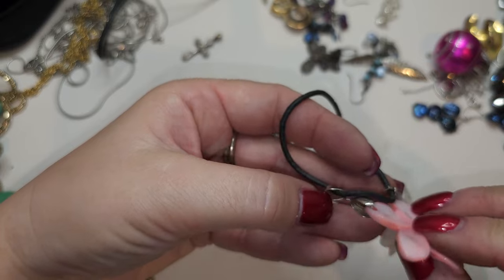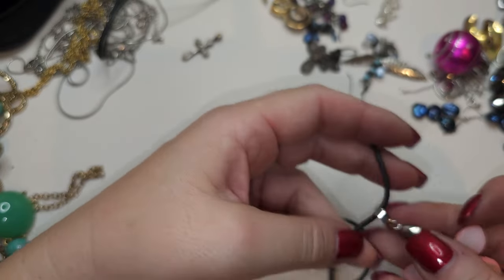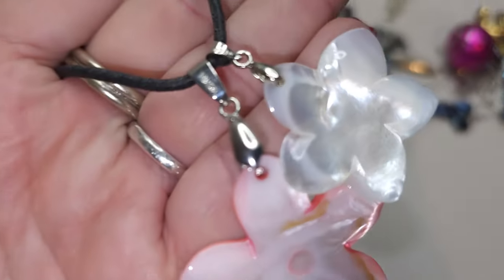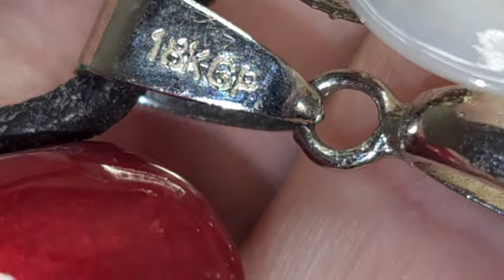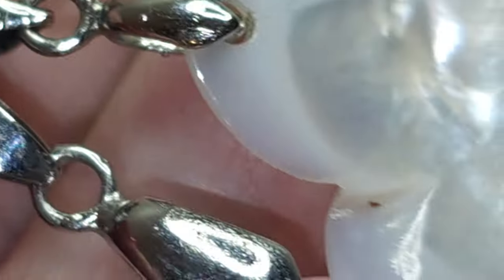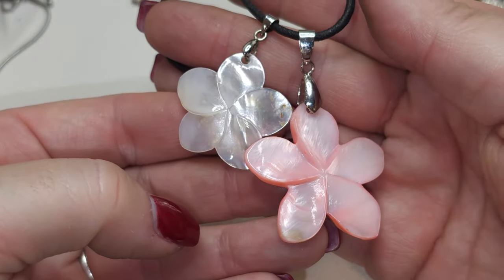And how is it? Oh, it's like this. Two pendants. And there's something on the back. Let's take a look. Oh my God, look at this. It's gold plated, 18 karat gold plated. And this one says 18 karat gold plated. Okay. All right. They're very pretty flowers.